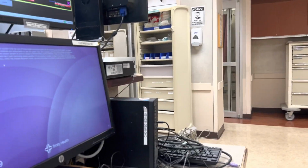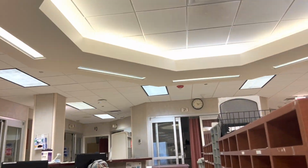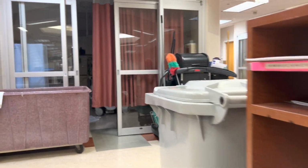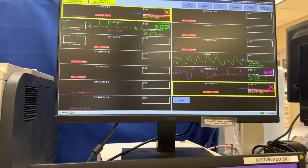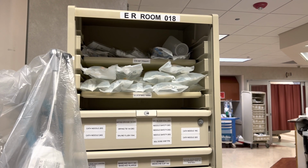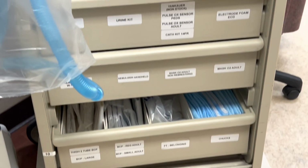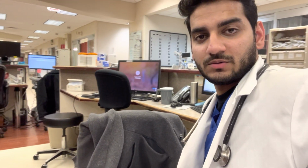That's the nurses station. These are the computers where the nurses monitor the vitals of each and every patient in the emergency medicine. And that's where they keep the documents. That's the document section. And this is the nursing station where the nurses monitor the vitals of all the patients. Right now we just have 4 patients in the ER, and this is the ER room equipment. That's how it looks, with all the equipment. So let's go and see some patients and do their notes.